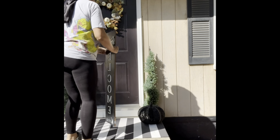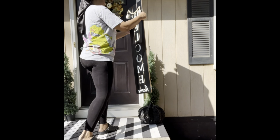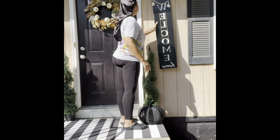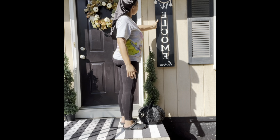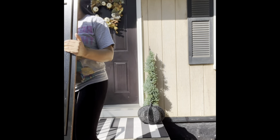Y'all, so now it's time for me to go ahead and hang this sign on the side of the door. At first I was going to just prop it where this plant is, but I think it'll look better if I hang it up here. So let me go grab hubby so he can take care of this for me.